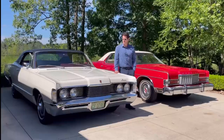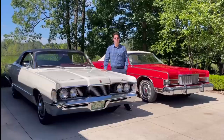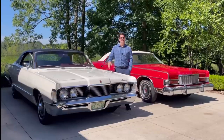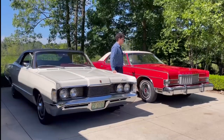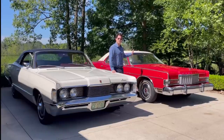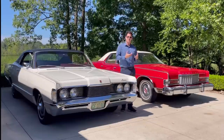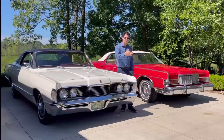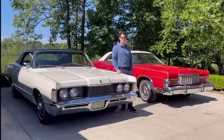So, just to summarize, Marquis started in 1967 as a range-topping coupe. Then, in 1969, it became the range-topping name for both the coupe and the sedan. The Grand Marquis started in 1974 as a trim line on the Marquis that you could option up. And then the Grand Marquis really locked in to being the name of the car once the Foxbody Marquis came into play in 1983 and the Panther platform car became the Grand Marquis.